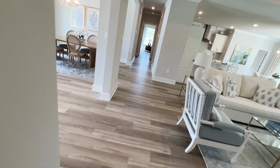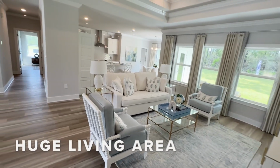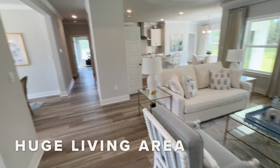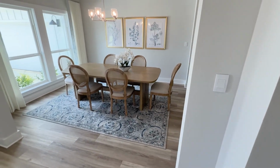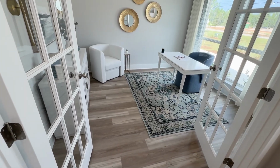One more time, let's get our bearings. This is the primary on one side of the house. Here's the half bath. Then you come in here on this side to the living area, huge living area, kitchen, lots and lots of cabinets. To the left is your formal dining area. And then you've got study room.